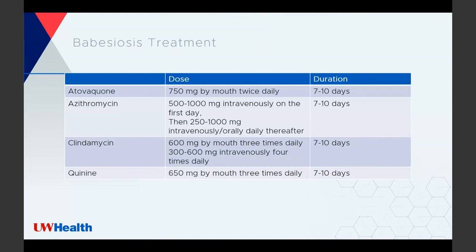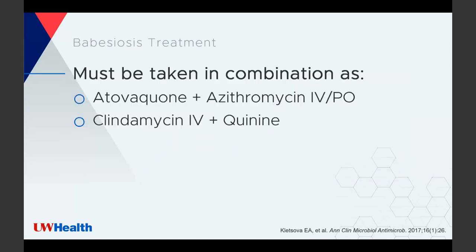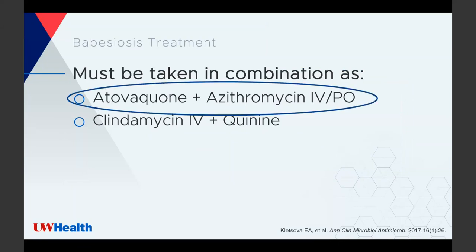Note that the duration of therapy for this may be extended up to 6 weeks for patients who are immunocompromised. Now, out of all the four medications, which ones are preferred and how do we take them? They must be taken in combination as atovaquone with azithromycin or clindamycin plus quinine. Atovaquone plus azithromycin is the preferred regimen for babesiosis treatment.